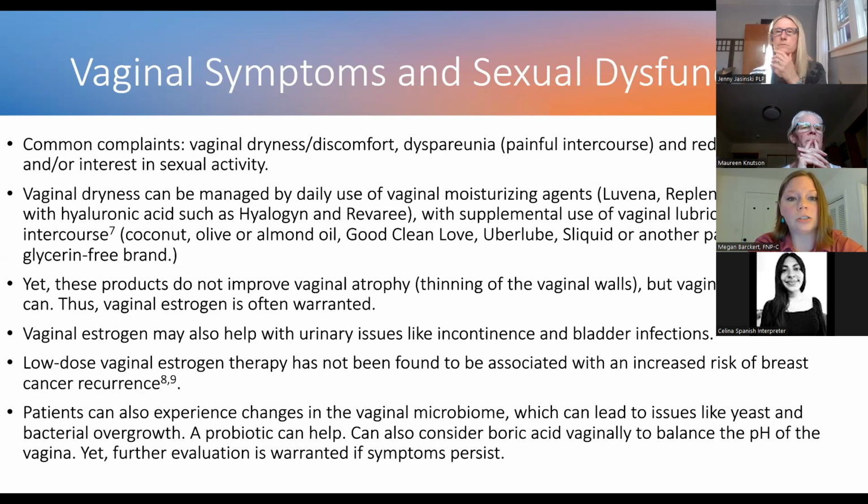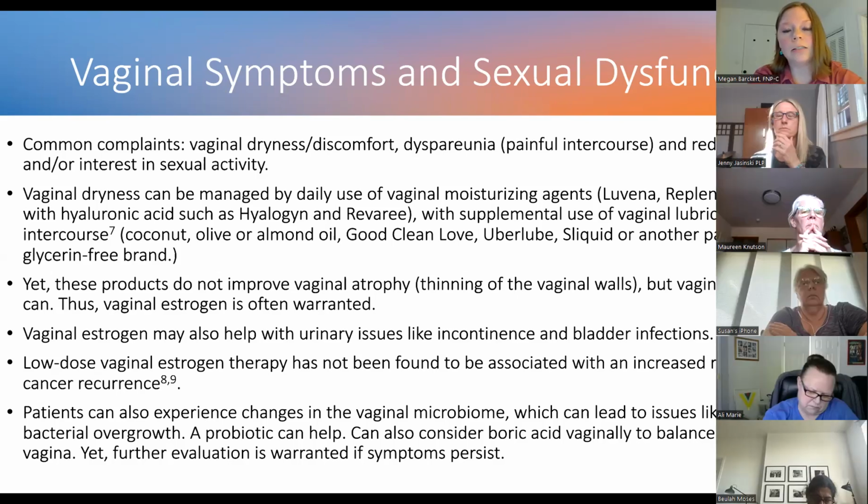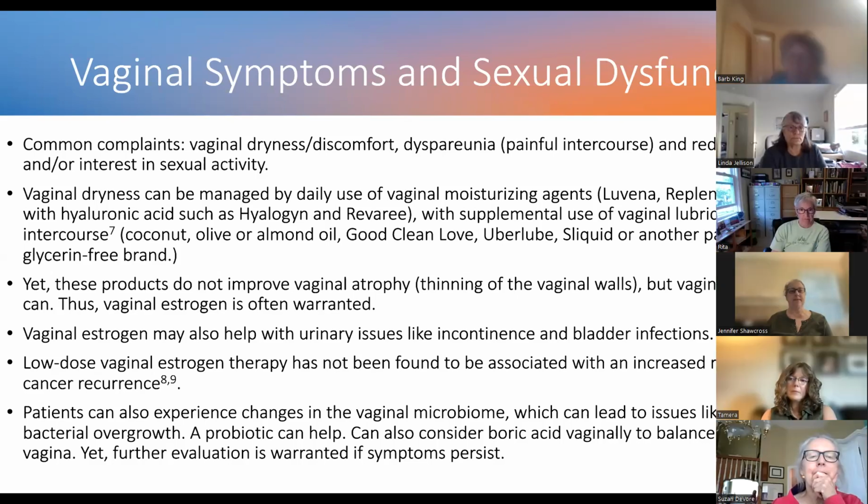In addition to things like the dryness and discomfort and pain with intercourse, it also can help for issues like urinary issues like incontinence and also bladder infections. So it has a lot of wide uses that can really make a big difference for patients.